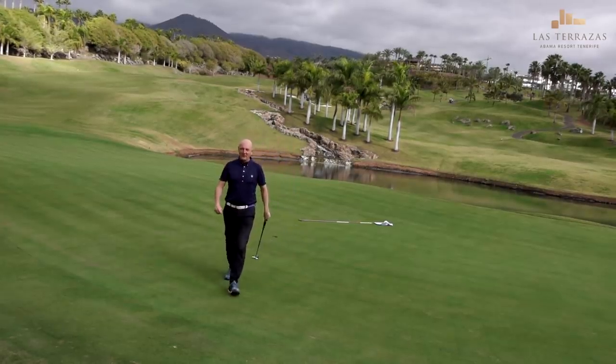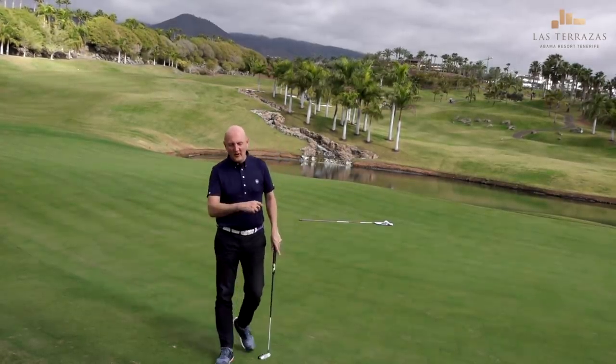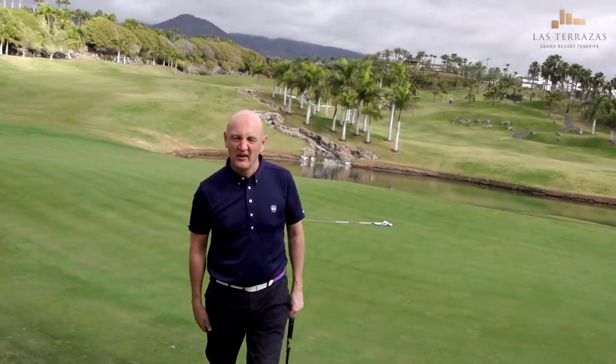You don't get many chances for birdie easier than that, and it just drifted away on the right, but I'll take a par, I suppose. Still putting a half decent 9 holes together, but what do you reckon of Abama? Comments down below at this point. It's some pretty decent holes.